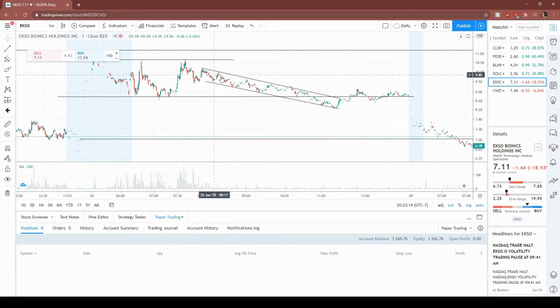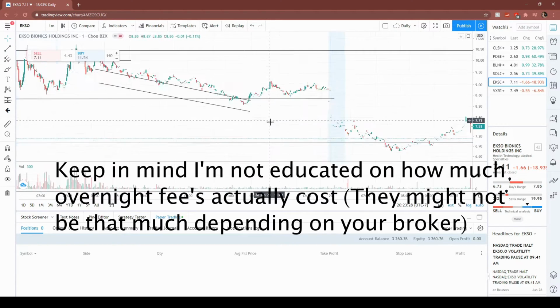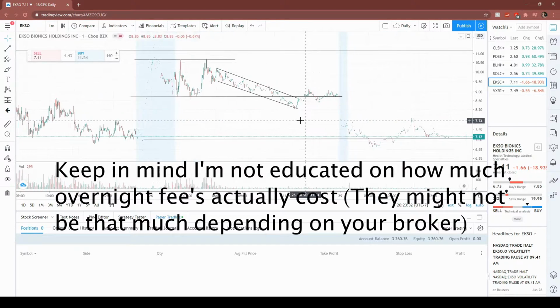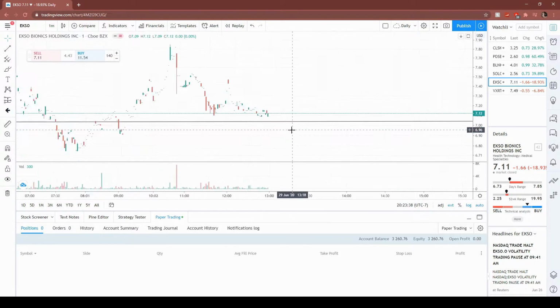My plan worked. It went down, it faded the day, and it continued to go down. But if you hold it for more than 1 day, realistically, you're going to have to pay overnight fees. So if you short a trade overnight, it costs extra money, which in this case, I would have got more profit. So it would have made sense. But that's called swing trading, not day trading.